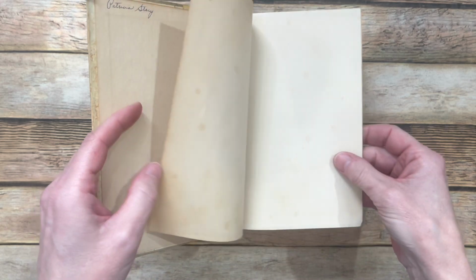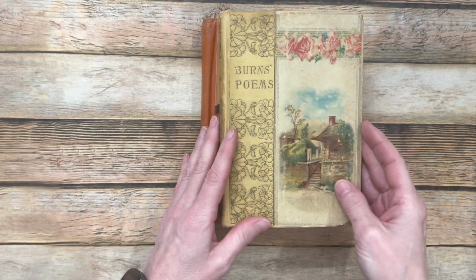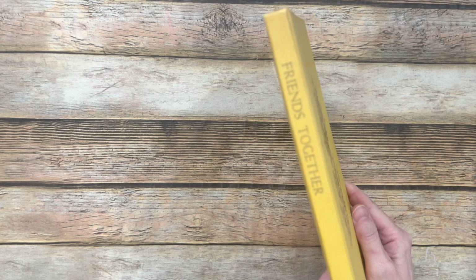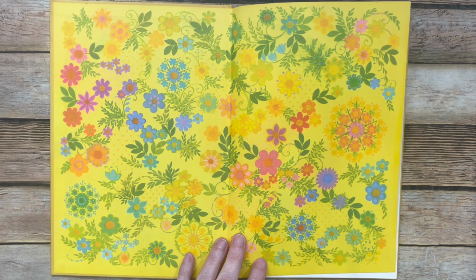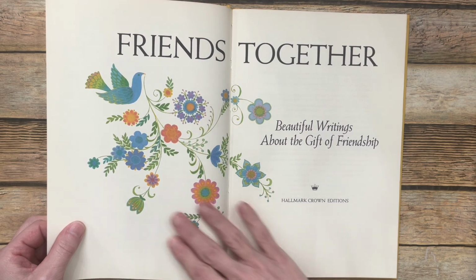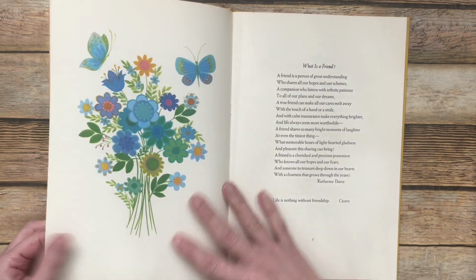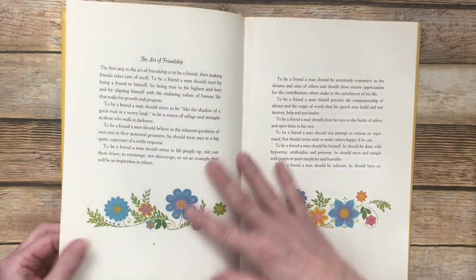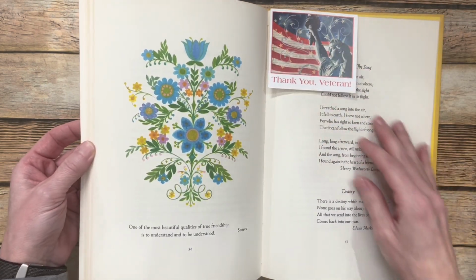I don't know if there's a year on this one. I don't know. But I bought it for the cover, so very pretty. And this one, Friends Together, I got because the cover is beautiful. And look at that, huh? How fun. Bright colors. And really, that's what I bought it for, the cover and the images inside. I just love it. And look at these images. Very retro, I guess. That's so pretty.